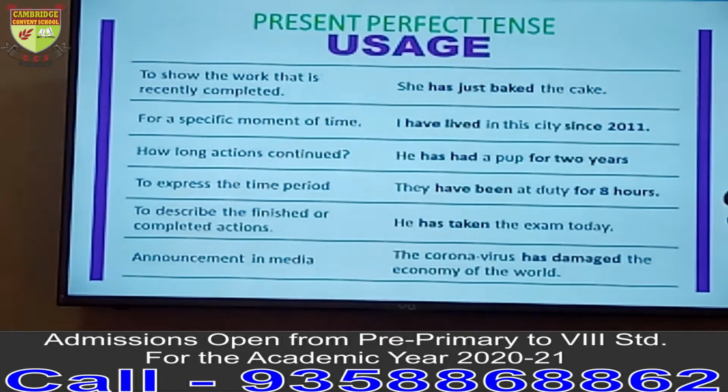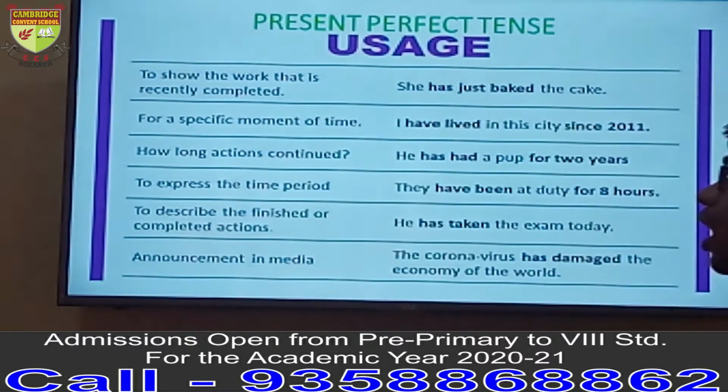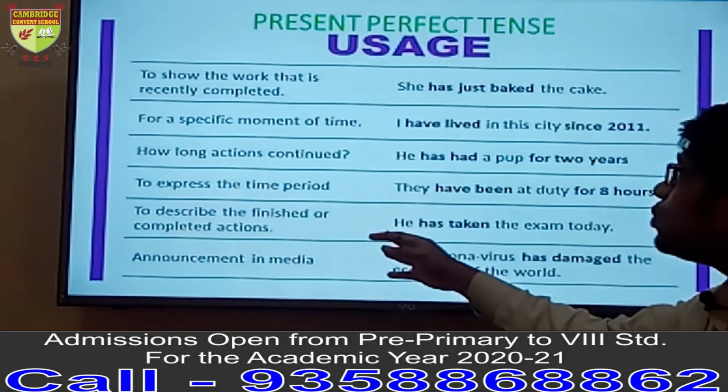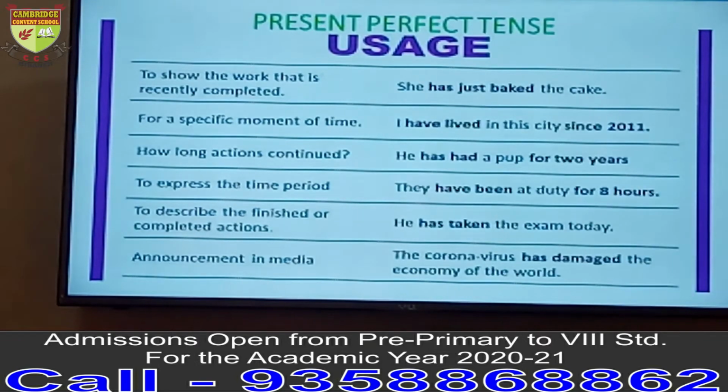In the same manner we have another usage, for a specific moment of time. I have lived in the city since 2011. In the third usage, how long an action continued: he has had a pup for 2 years.